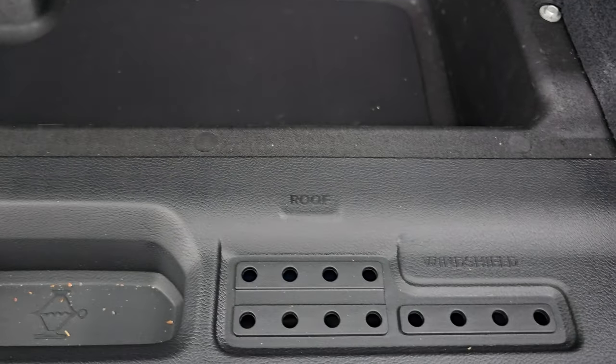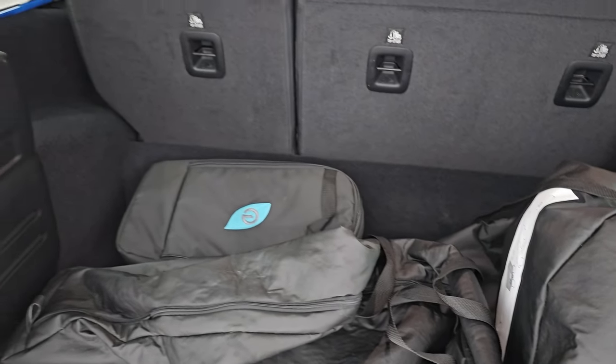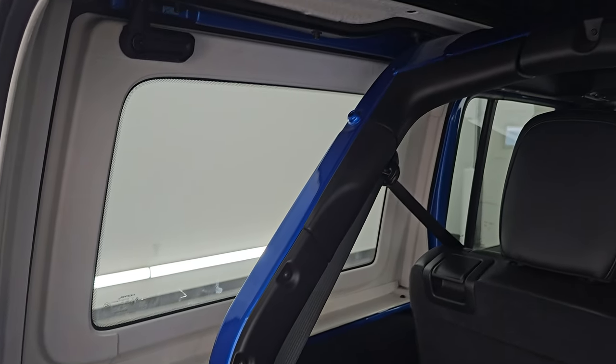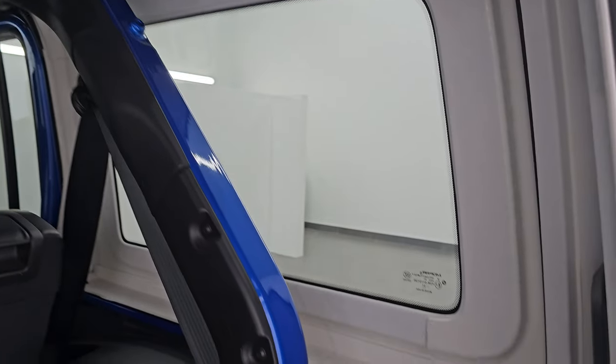Storage area back here. You also have door hinge, roof, and windshield bolts. But if you plug it into a 240, if you get a 240 charger, it only takes a little over 2 hours. You can take these side windows out. We did a demo on how to take those out. That's in the upper right-hand part of the screen as well.